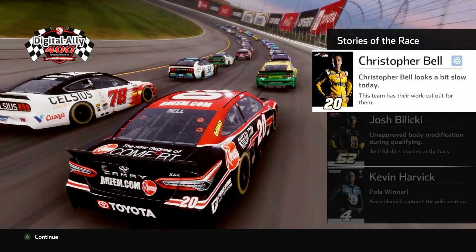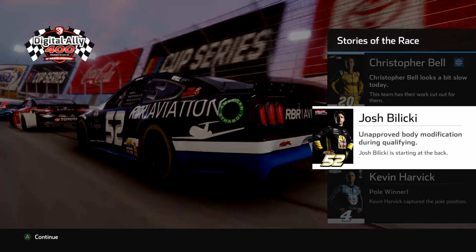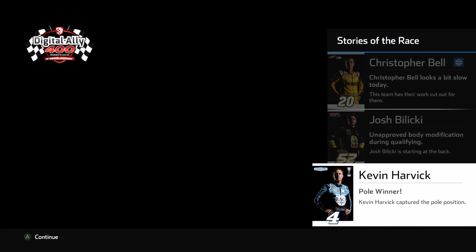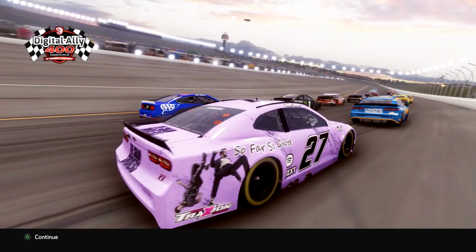As you can see, Josh Berry with an unapproved body modification during qualifying, so he'll be starting at the back, although we already know that car was starting at the back anyways. No matter what, it's Kevin Harvick and William Byron, get ready to lead the field to the green flag. Hopefully we can, of course, work our way up into a top 10 position.